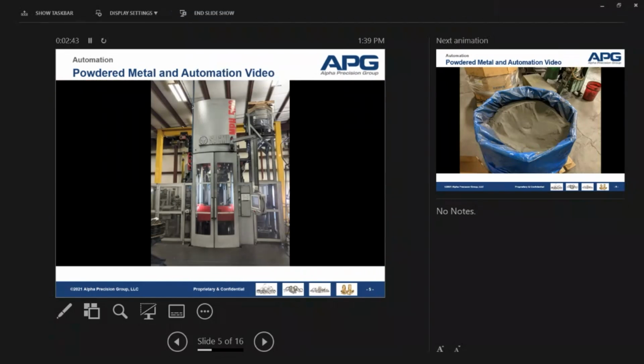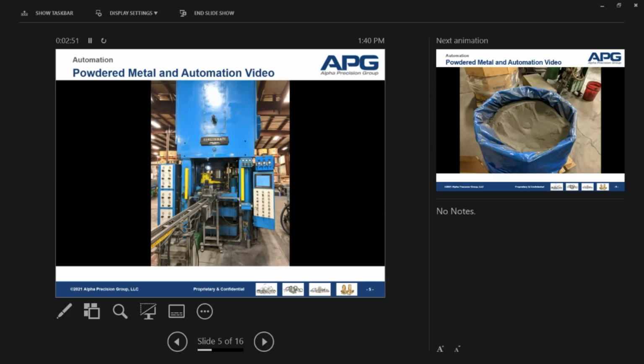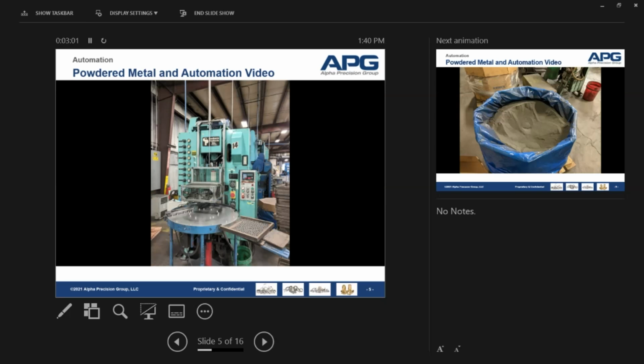So this is that same press. It's actually our newest press that came all the way over from Italy. Multi-axis CNC, all hydraulic. It's the biggest and newest press we have. Here's our second biggest press we have, older style Cincinnati press. This is a 400 ton press, a little bit bigger.